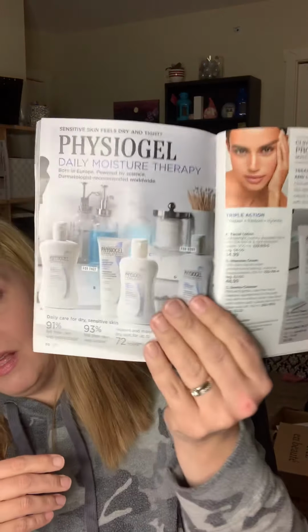We also have the Physio Gel. So if you have like really angry skin, dry, irritated skin, that's another good one to try. This Physio Gel is 91% felt their skin more moisturized, 93% more supple. It's just a brand new line that we have as well. That's the Physio Gel. I have not tried it yet either. There's just so many options. It's hard to get my skin onto one because I want to try them all.